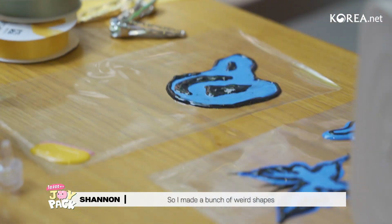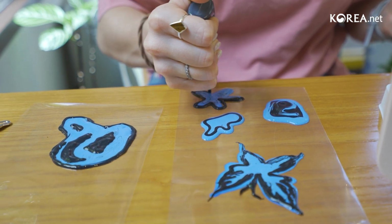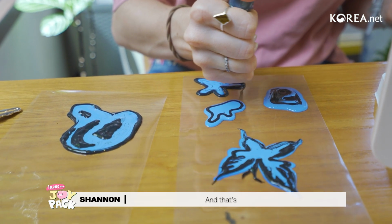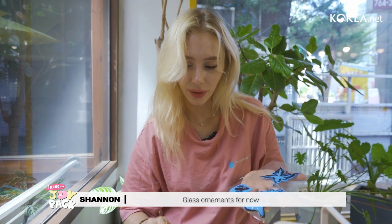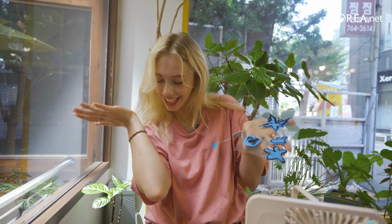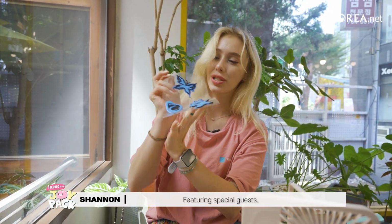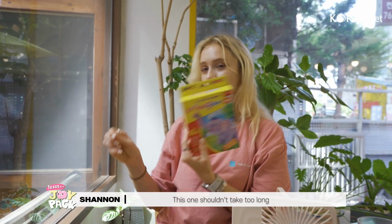Okay, close enough. So I made a bunch of weird shapes. And that's as good as that's gonna get. Glass ornaments for now. Dun-dun-dun. Featuring special guests, green and yellow. This one shouldn't take too long.